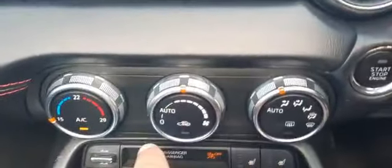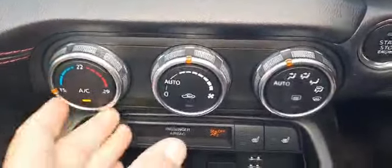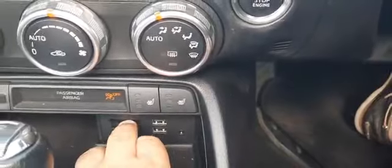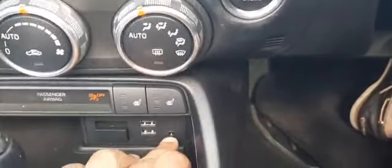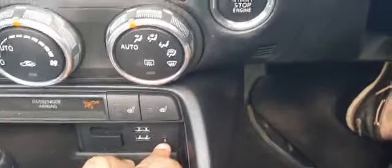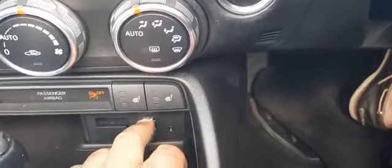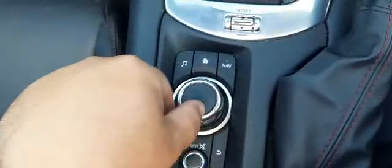Now you've got climate control air conditioning, which is ice cold. I've had that on today. All right, USBs here for charging and for reading data, SD card for the sat nav, and a little MP3 jack for your MP3 player. Can't say I've ever used one of them, not in the last 5 years, not since USBs came about. You've got the multimedia commander here.